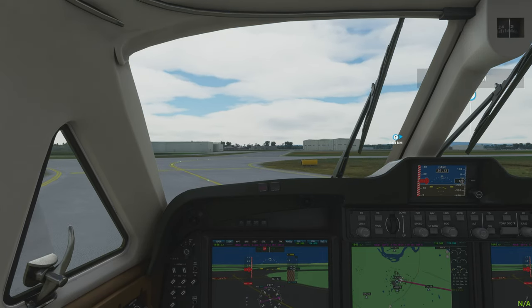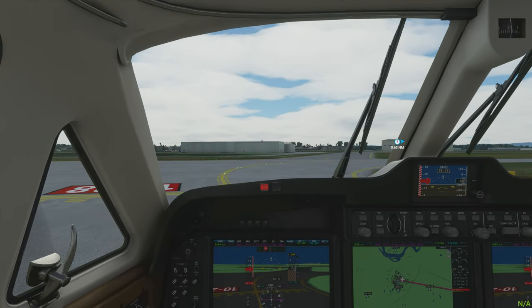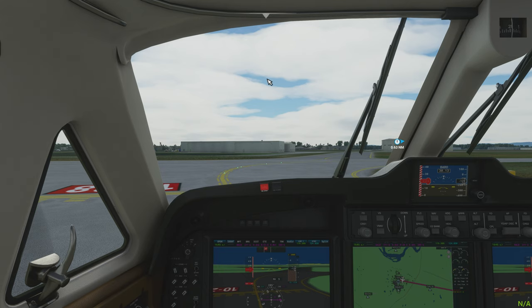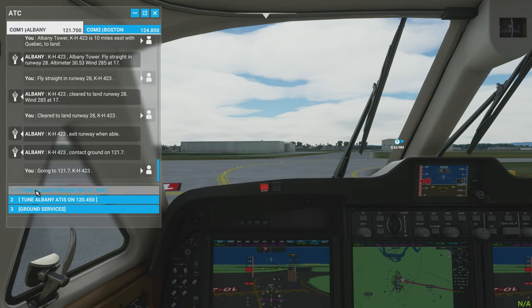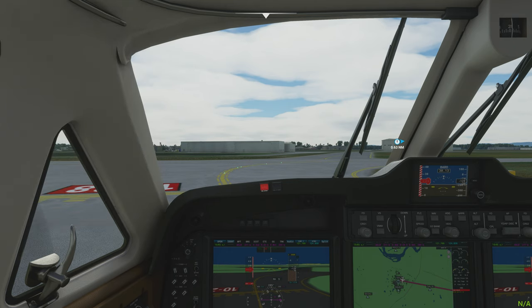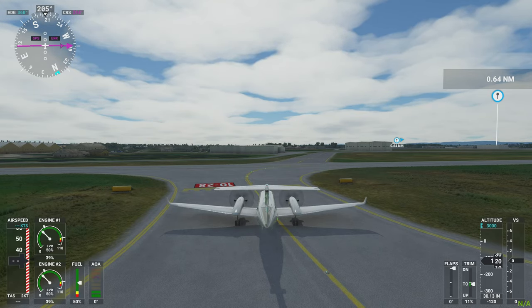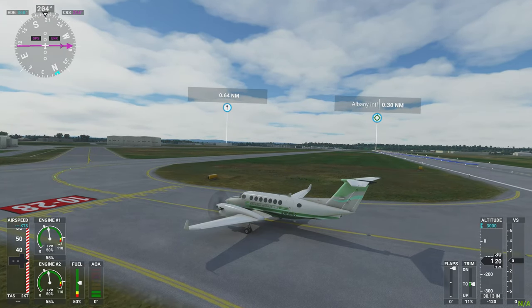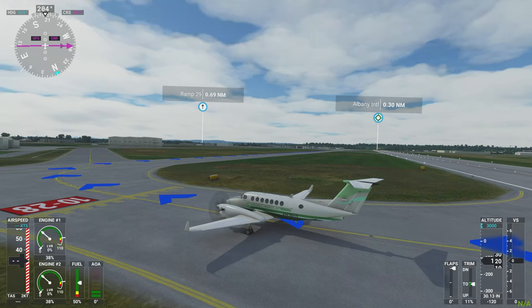423 contact ground on 121.7. Okay, so let's come to a stop. Going to 121.7 KH. Put on the parking brake and contact ground. Albany ground, KH423 taxi to parking. KH423 taxi to General Aviation parking via taxiway Bravo, cross runway 19, Bravo Alpha. Taxiing to General Aviation parking via taxiway Bravo, cross runway 19, Bravo Alpha, KH423.